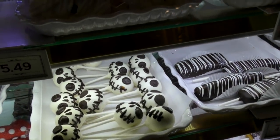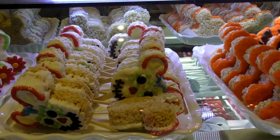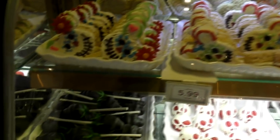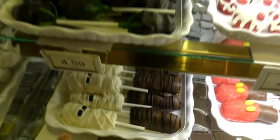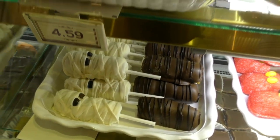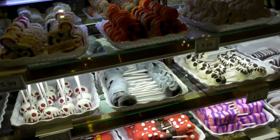And then they have the Dia de los Rice Krispies, with black roses rather than red. Look, mummy pop right there. That's fun. Oh, that's cute. All right, you choose to split. No, it's for you. I'm not having any. You can't have any of it. So show them what we decided on.